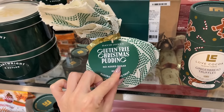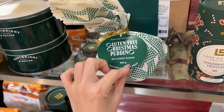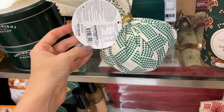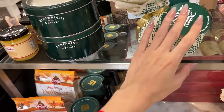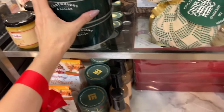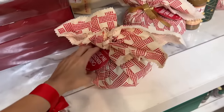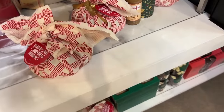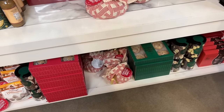David Jones has a gluten-free Christmas pudding with no added sugar. Why is there no pro- Oh, it's $34.95. That's pretty good. That's going to be a Christmas cake. What else have we got? The large puddings, $75. Doesn't surprise me. Christmas puddings are never cheap.